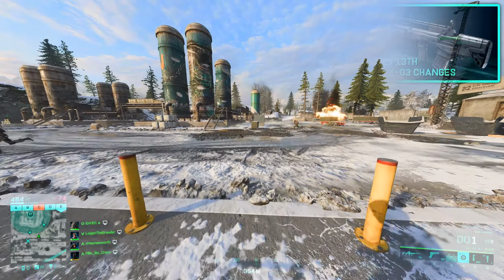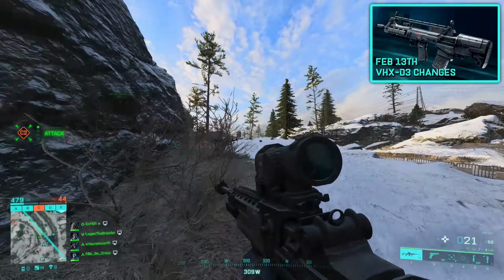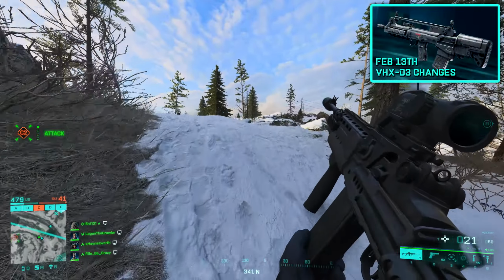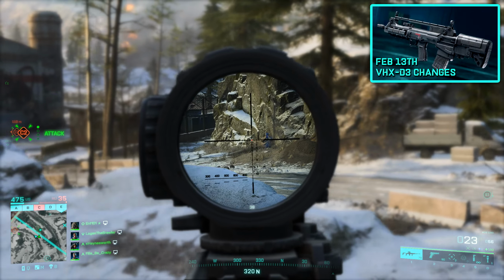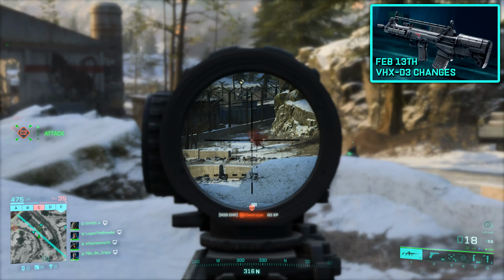So, the changes for the VHX-D3 Assault Rifle will arrive on February 13th, and you know what? Get in there, try it out, see if they nerfed it too much, maybe too little. Leave feedback, because DICE wanna know about it.